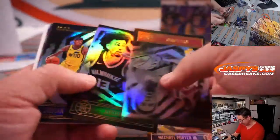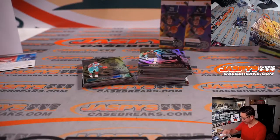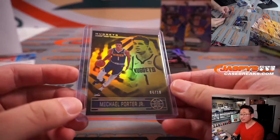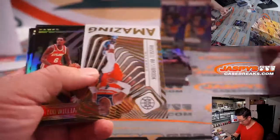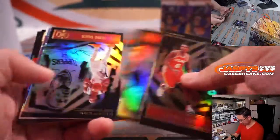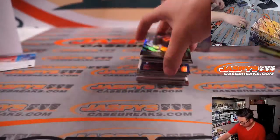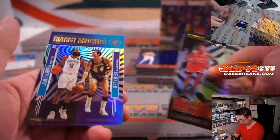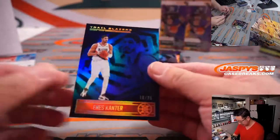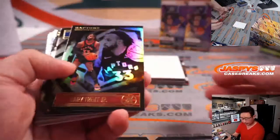Michael Porter Jr. to 10. There's another guy, Michael Porter Jr., another guy that needs to stay healthy. When healthy, could be really good. Denver, it's for Gabriel. Enes Kanter to 99. Enes Kanter 25. Portland. Going to be for Nicholas.